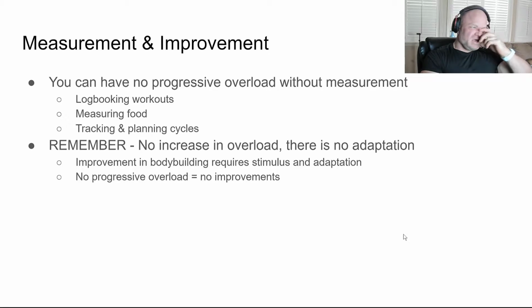It's uncomfortable, and unless you're tracking things, this is the thing with bodybuilding. It's a game of inches. You might do one more rep this week than you did last week. You might do one more set next month than you did last month. You might eat 100 calories more a day next month than you did this month. You might use 50 milligrams more gear next cycle than you did, or 100 milligrams, sorry, than you did on the last cycle. So unless you're tracking things, unless you know where you're at, there's no way that you can progressively overload.